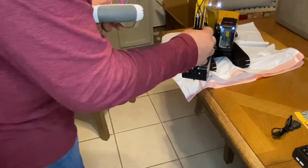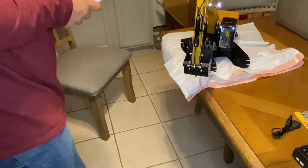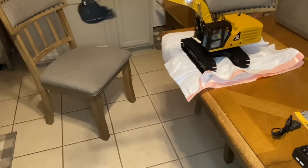I feel like this one is shorter. This one's longer and this one's shorter. I don't think it's gonna hurt anything. Let me see. Nah. It don't hurt nothing. So let's do the same thing for the bucket piston.